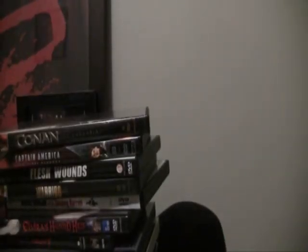Lots of action. The plot is thin. I mean, you could see what's coming from a mile away, but very enjoyable movie. If you just take it for what it is, don't compare it to the other movies, then you'll probably enjoy it like I did.